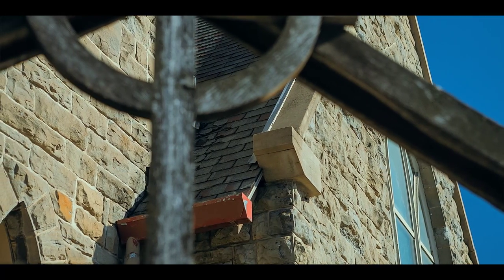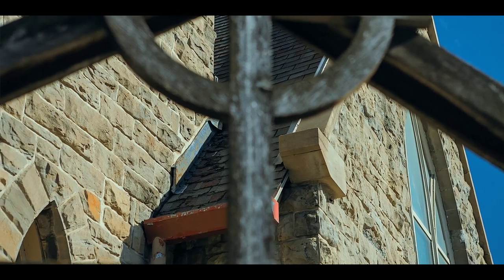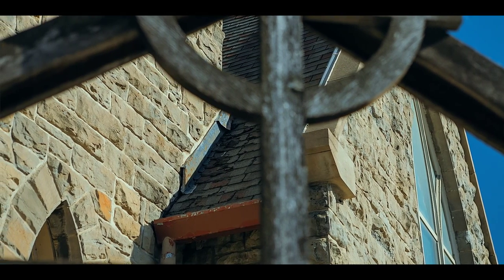Right now you're trying to raise money to put a new roof on this lovely building. I got some good shots the other day of the shingles really starting to peel, and some of them are starting to roll up quite badly. What's the time frame that you need to get the money and to get the work done before there's any permanent damage or any damage at all to the church?